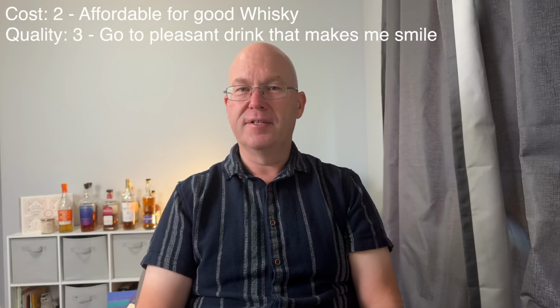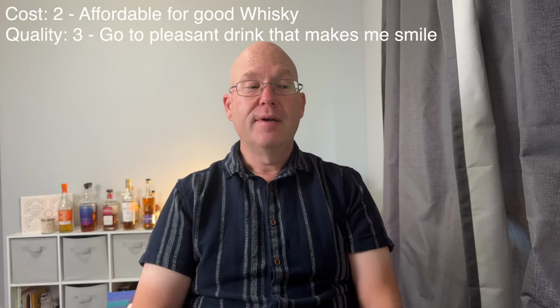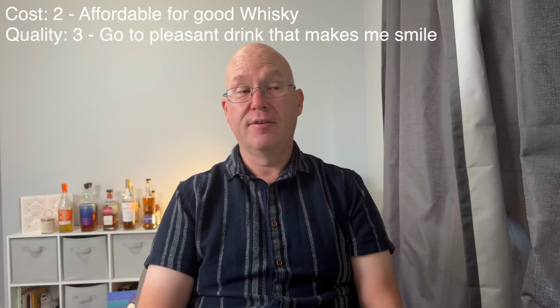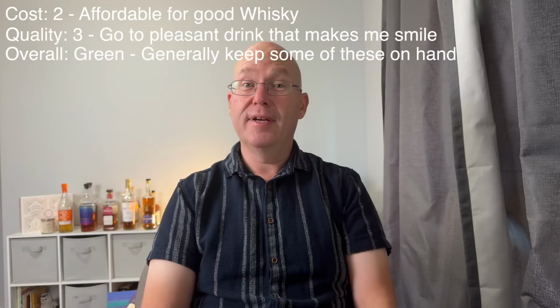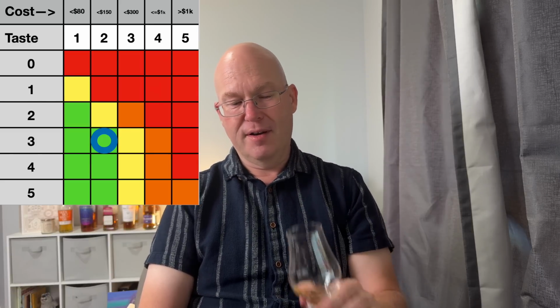It makes me smile. It is a very pleasant drink, and it is different from anything I've ever tasted, in a good way, in a very, very good way. So that therefore makes it a green, which is great. Green is honestly, I mean, generally keep some of these on hand. I would seriously consider getting a bottle of this. It's delightful and different. And when I look at, when do I get bottles of this, is it too expensive or not? Is it going to be an everyday thing, or is it something that I was going to keep for a special occasion?